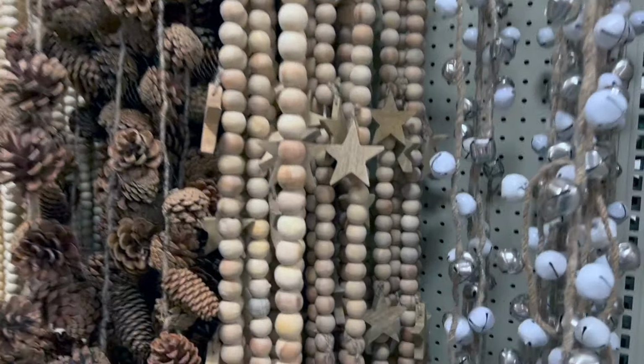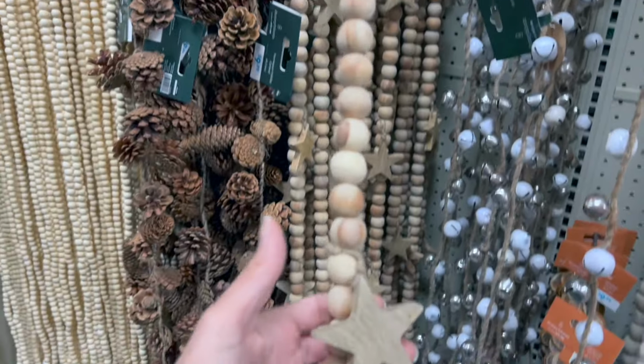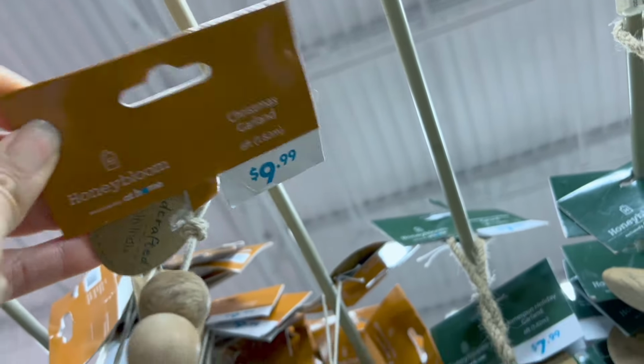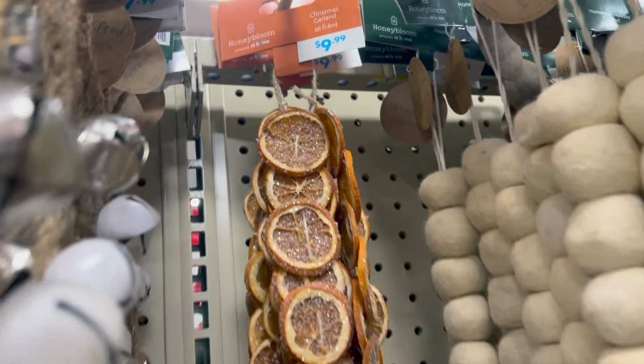I really loved their selection of beaded garland, and this one in particular I thought was so cute. The mix of the beads with the wooden star would look really pretty draped around a Christmas tree or over a mantle.